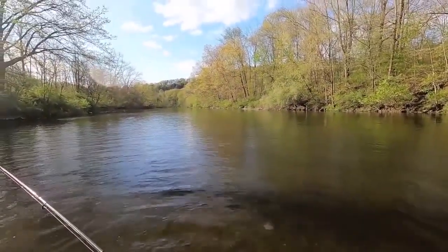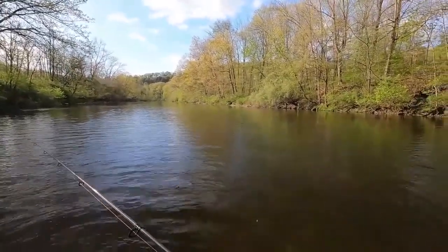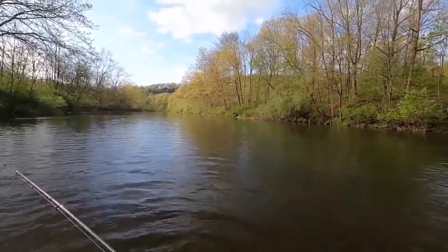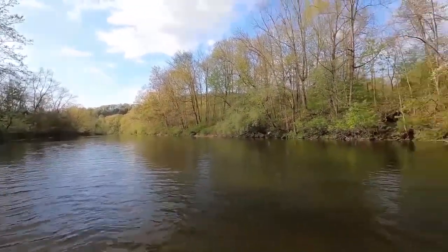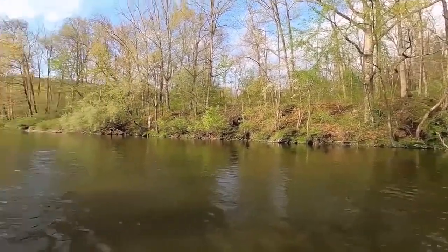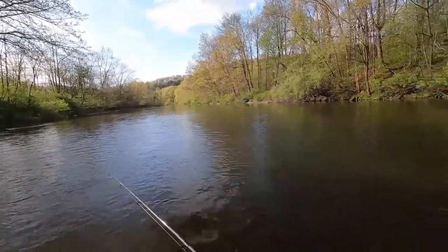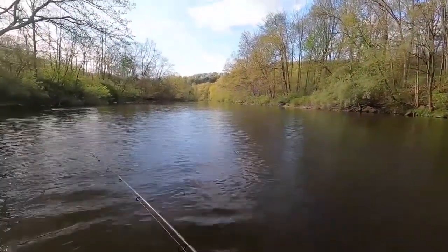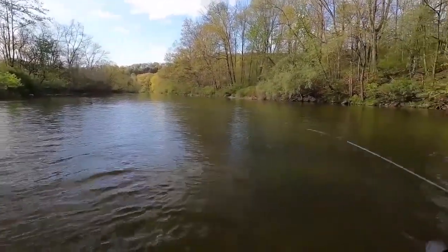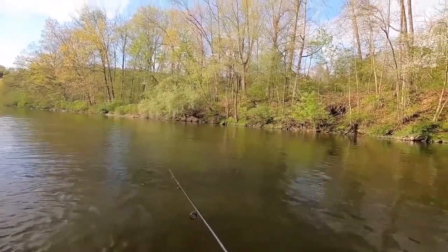I see some fish rising. I didn't bring the fly rod today. I should have. He's looking at me. There he goes. Blue heron away. Now I got hold of myself. See what we can do here.